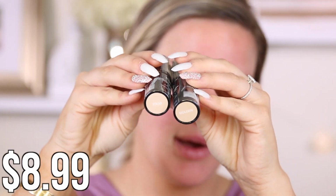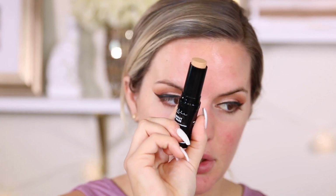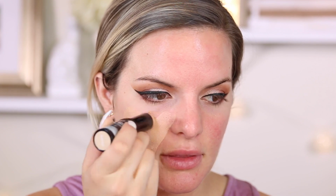So this is the All About That Base foundation stick. I got two colors, golden and beige, and on the bottoms they look the same, so we're gonna see. This one is beige, looks a little pinky to me, and then we have golden. So I think I'm gonna try golden. I'm just gonna put this on my face. We're gonna do half of my face with this. You guys know I love the new Hourglass foundation that I tried, so I hope this is good. I'm going to be using this Luxie Beauty Wonder Woman brush.